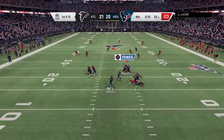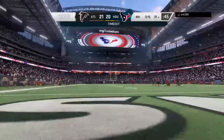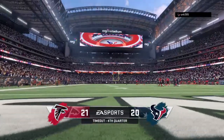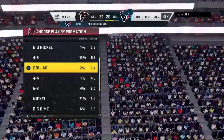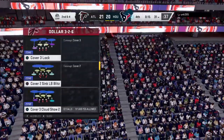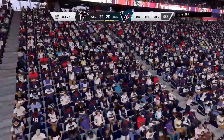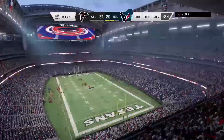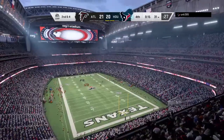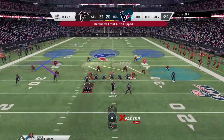Watson now to throw. Stepping up, he's going to keep it. The improv on the scramble there gets him 6, and it'll be 2nd down. Now the Texans will burn the first of their timeouts, as it'll come with 15 seconds to play in the ball game. They'll come up now 2nd and 4 from the 31.